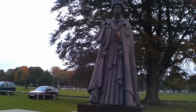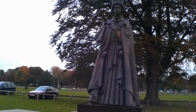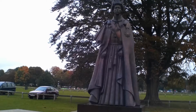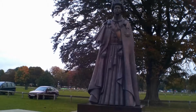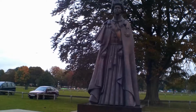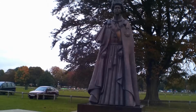Now we come across this statue of Elizabeth II, which was put up in 2015 in her honour, and on here we have a mention from the Magna Carta which says no freeman should be taken or imprisoned, stripped of his rights or possessions, outlawed or exiled, or in any way impeached or proceeded against or prosecuted except by lawful judgment of his peers and by the law of the land.